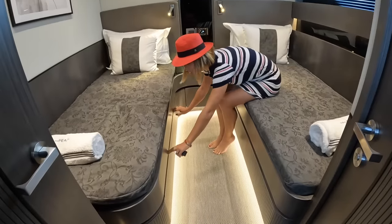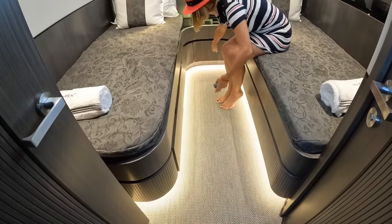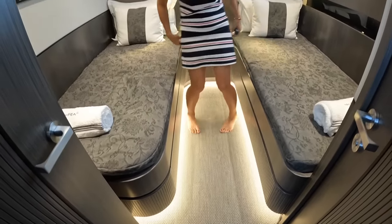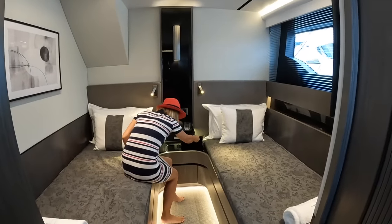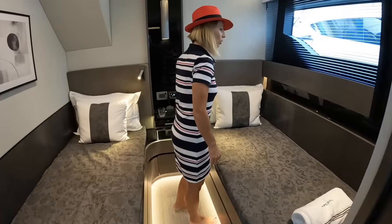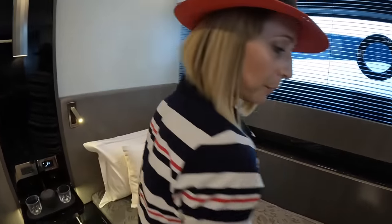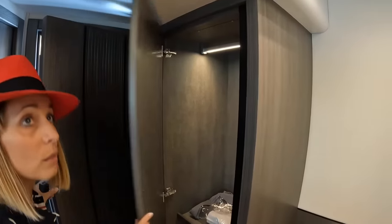We have three drawers. Why do I not have a drawer there? Kind of weird. There must be an explanation for it. There must be something underneath. Air conditioning maybe? Yeah, that's what I'm thinking. They added this here as well. Oh, soft closing. Nice. Pretty cool. Indirect lighting. Got a TV, got a hanging locker with some shelves also here. Also very generous hanging locker.